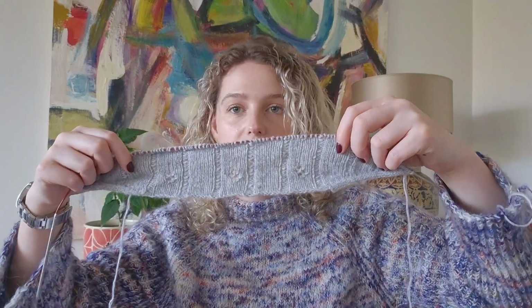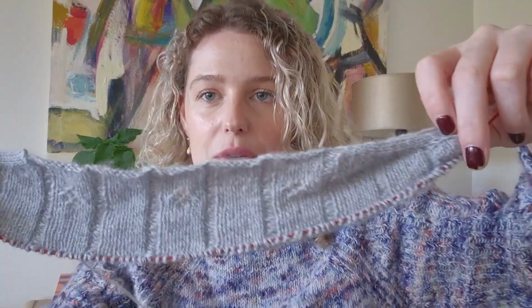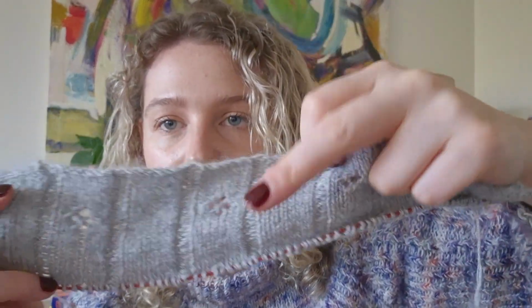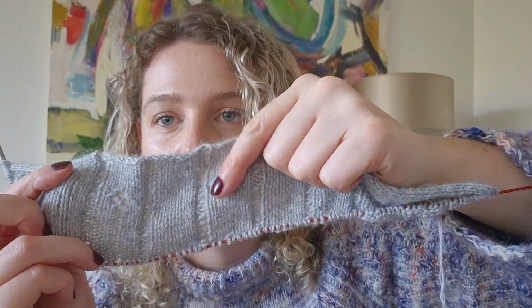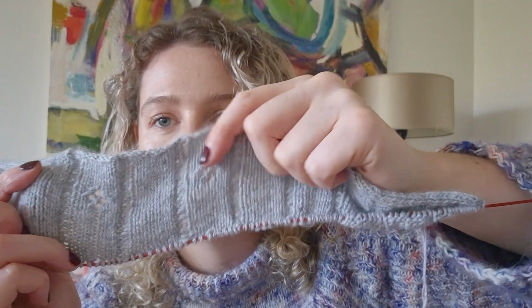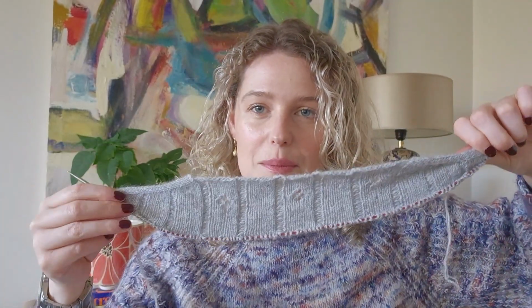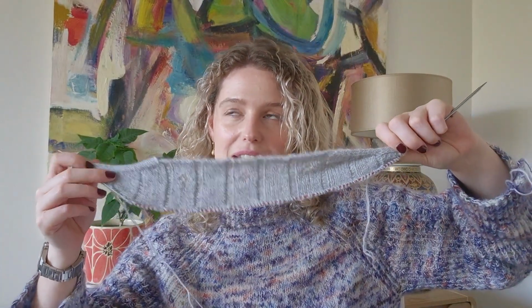I chose that design. So this is the back at the moment, and I have just started my next pointelle or 4-leaf clover stitch, and this is all I'm up to at the moment, so you won't really get to see, but it's going to be a bit more of a relaxed cashmere t-shirt, is the idea.